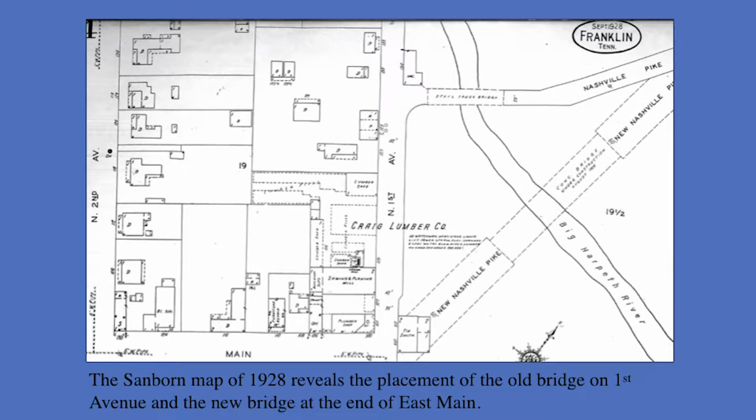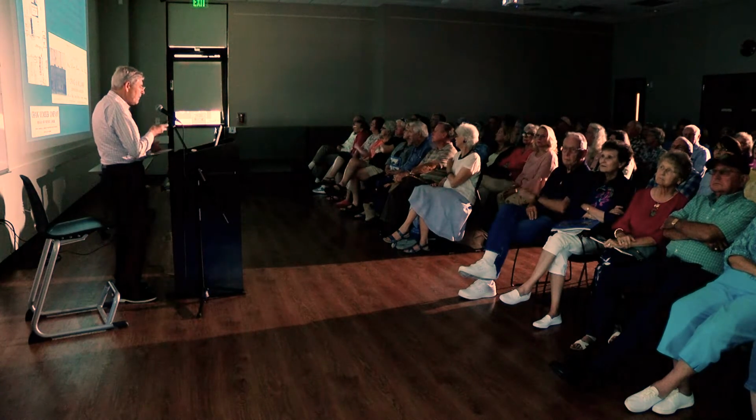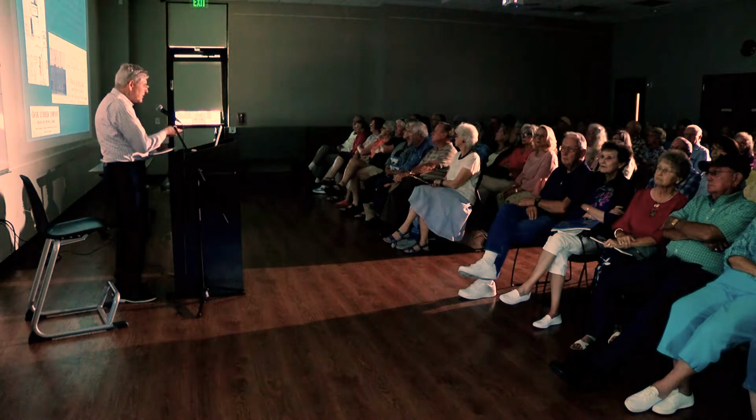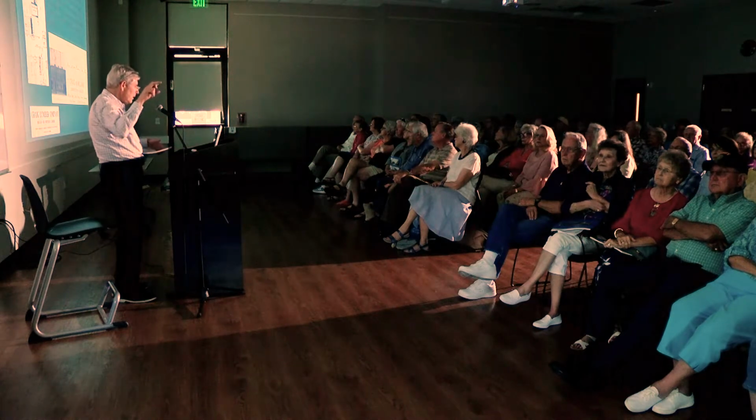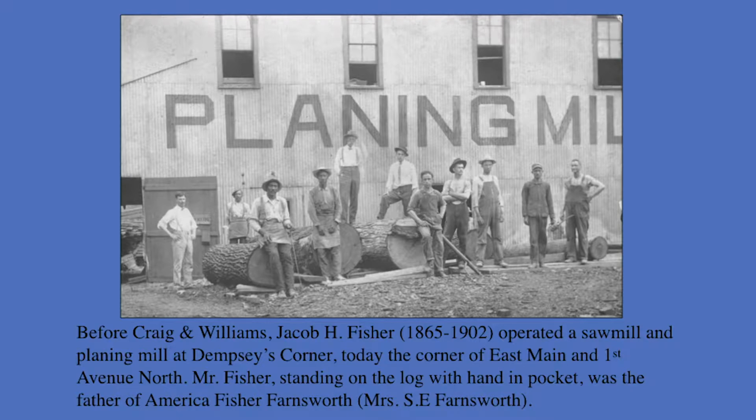And then, of course, the houses in the center were all taken by Middle Tennessee Electric in the 50s and 60s. Whenever I get my hands on a business receipt, I try to save it. This is the letterhead for the Craig and Williams contractors and builders. And this planing mill, we'll see a better picture of it later, but it sat right there on First and East Margin. And you can see on the Sanborn map what it looked like. In 1915, Frank and his brother Craig took over that corner from their father and Mr. Green Williams. And of course, this is a photograph of that.